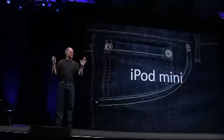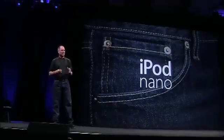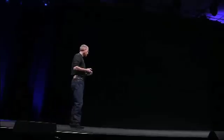Well, now we're going to replace the iPod mini with a new player, an entirely new ground-up design that also has 1,000 songs in your pocket. And it's called the iPod Nano. The iPod Nano is the biggest revolution since the original iPod. A lot of people have worked so hard on this over the last many, many months. And it is my privilege to show it to you now. 1,000 songs in your pocket, the iPod Nano. So, let's get a camera.